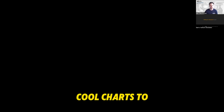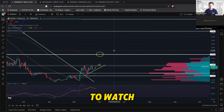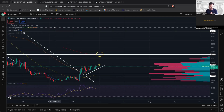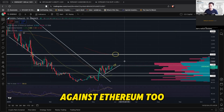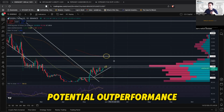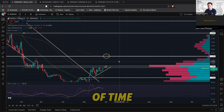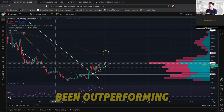We have some cool charts to share with you today. So EIGEN is, I guess, one of my wonder watches. I'm going to mix and match some Cherry Eyes wonder watches and give you some info there. EIGEN here looks really, really nice, and it looks great against Ethereum too. So the base chain Ethereum, I'm looking for potentially outperformance. Don't really want to buy Ethereum because I think Solana and others are going to outperform it over a longer period of time. But as a short-term trading setup, I think EIGEN, again, follows Ethereum. I think it's been outperforming.